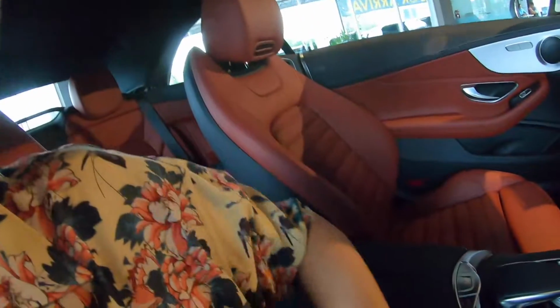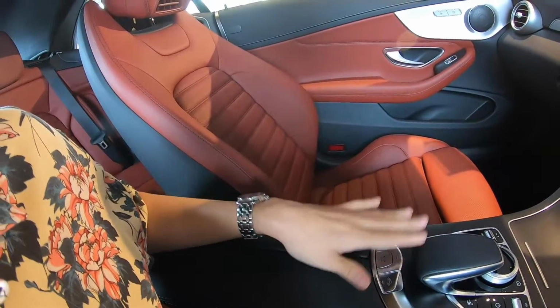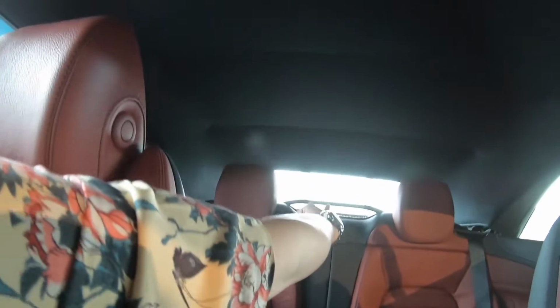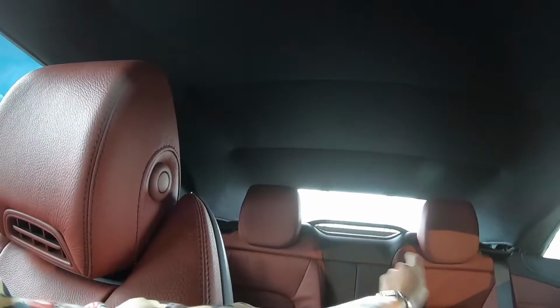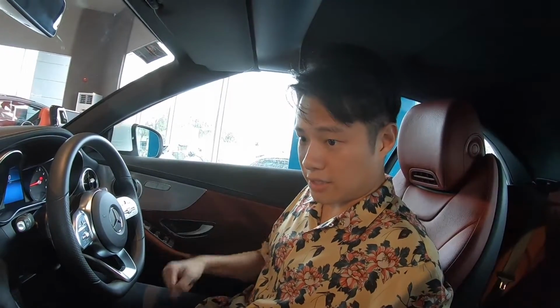That's the point, right? Other than that, the convertible operations can be done over here, and it does have built-in wind deflectors. At the back you see that web thingy, that is the built-in wind deflector that you can activate when you drop the top. Other than that, it's a pretty straightforward car. That's why I like it.